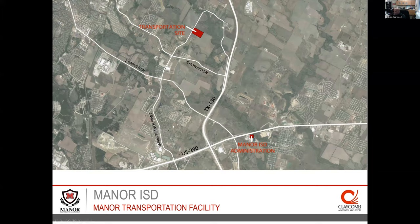And how many acres is this piece of land? It is 35 acres. And we're not utilizing all 35 acres, so there's room for growth if necessary down the road. And this 35 acres has already been purchased by the district? Yes, it's currently owned by the district.